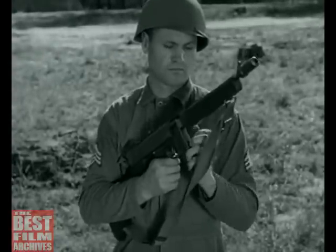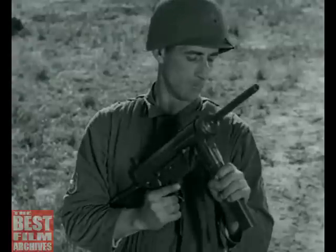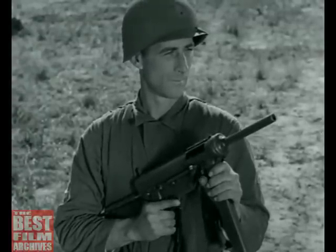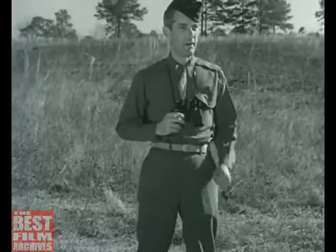Their rate of fire is practically the same, but our weapon is more accurate. And our new submachine pistol caliber 45 M3. Command, firing.